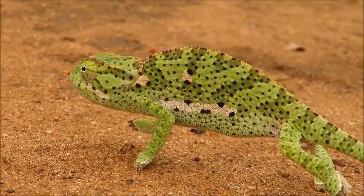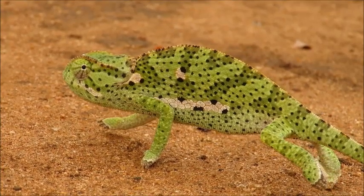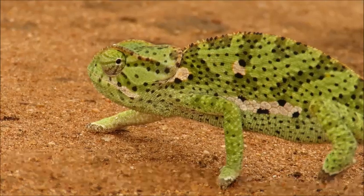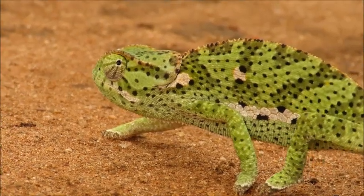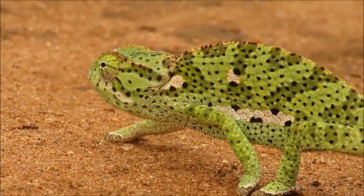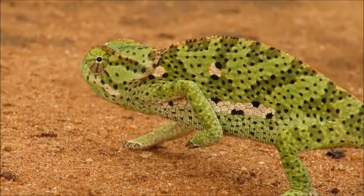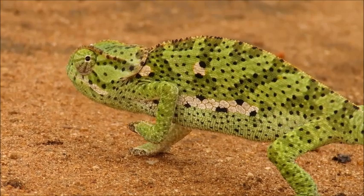Remember that chameleons are reptiles, so that means they're ectotherms. They can't control their own temperature. They rely on their external environment for taking in heat, so they're capable of making themselves darker in colour if it's cold, and that helps them then to absorb further heat.